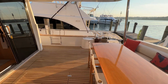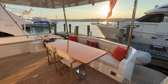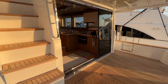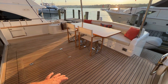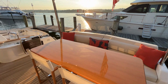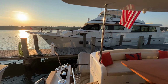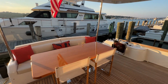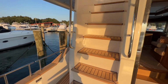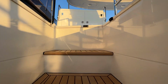Got a beautiful, almost golden hour sunset here on the Mystic River. Typical of Sirena, this massive aft cockpit here, really big space for entertaining. Love this area, and this time of night is when you can envision yourself having a glass of wine back here. And from here we will go right up onto the Flybridge.